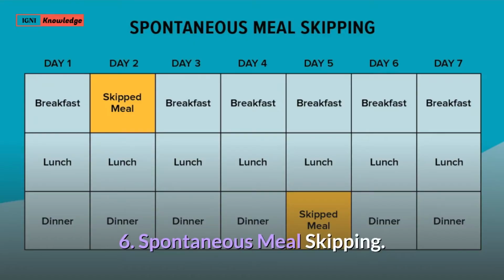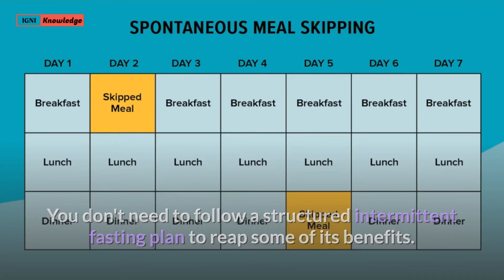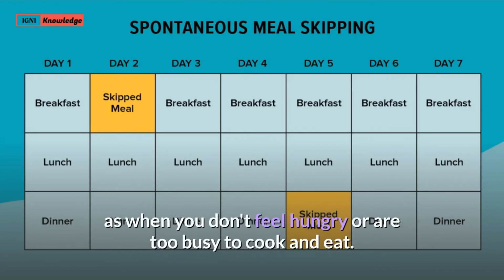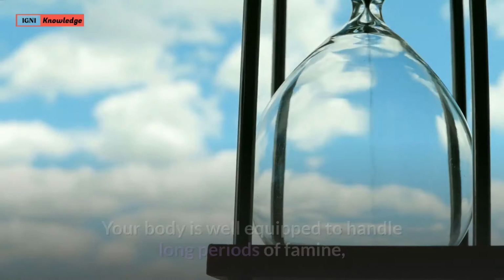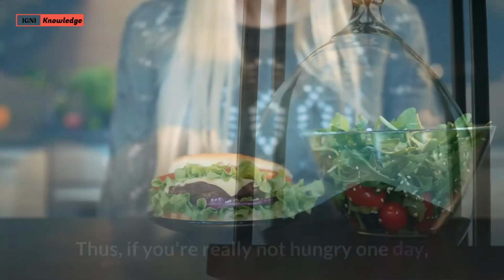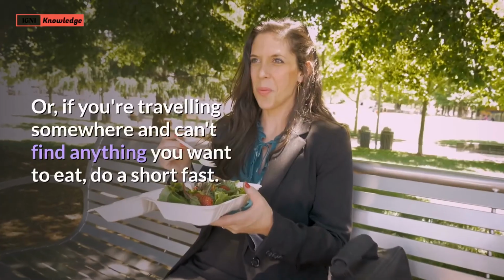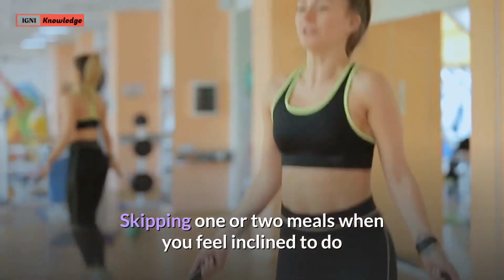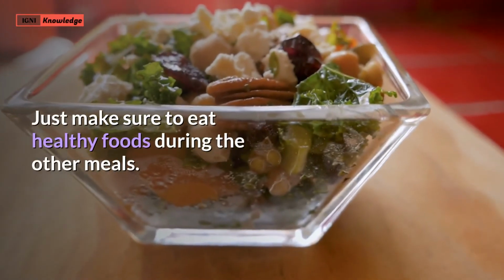6. Spontaneous meal skipping. You don't need to follow a structured intermittent fasting plan to reap some of its benefits. Another option is to simply skip meals from time to time, such as when you don't feel hungry or are too busy to cook and eat. It's a myth that people need to eat every few hours lest they hit starvation mode or lose muscle. Your body is well equipped to handle long periods of famine, let alone missing 1 or 2 meals from time to time. Thus, if you're really not hungry one day, skip breakfast and just eat a healthy lunch and dinner. Or, if you're traveling somewhere and can't find anything you want to eat, do a short fast. Skipping 1 or 2 meals when you feel inclined to do so is basically a spontaneous intermittent fast. Just make sure to eat healthy foods during the other meals.